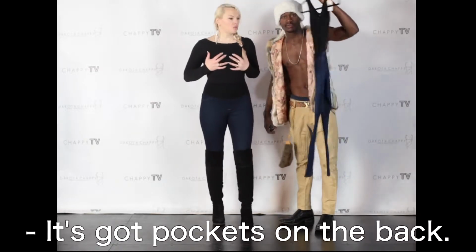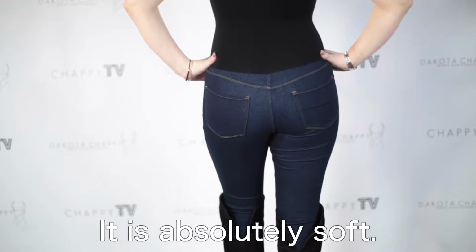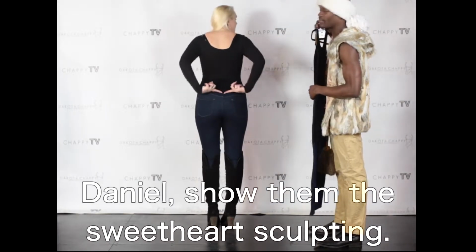This has the pinched front cami. We've got pockets in the back. Great support. It has a real pocket. It is absolutely soft. And look at the sculpting. Daniel, show me the sweetheart sculpting. Yeah, that is really nice. I'm going to do a close-up right now.